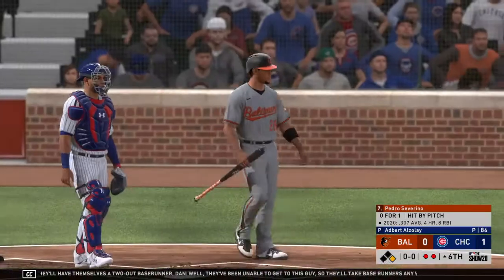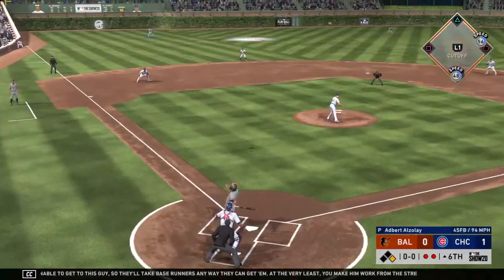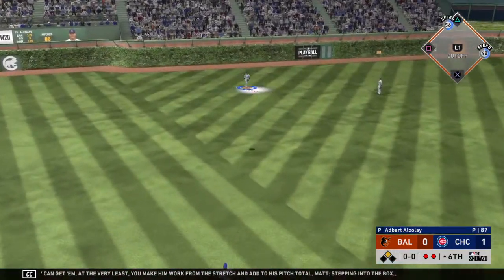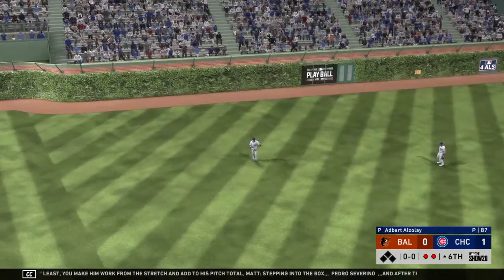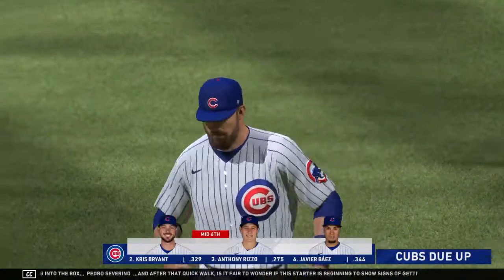Well, they've been unable to get to this guy, so they'll take base runners any way they can get him. At the very least, you make him work from the stretch and add to his pitch total. Stepping into the box, Pedro Severino. And he'll get there in plenty of time to put this one away, and they're down 1-0.